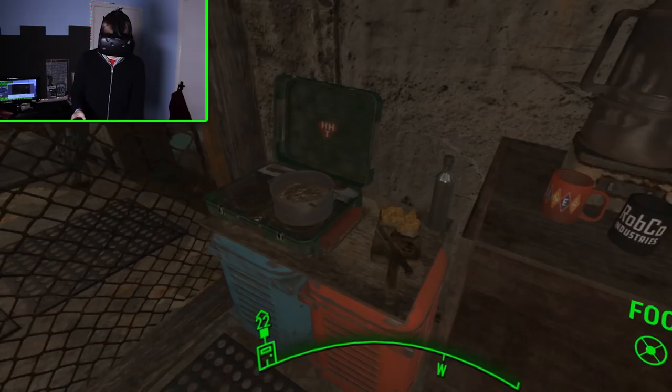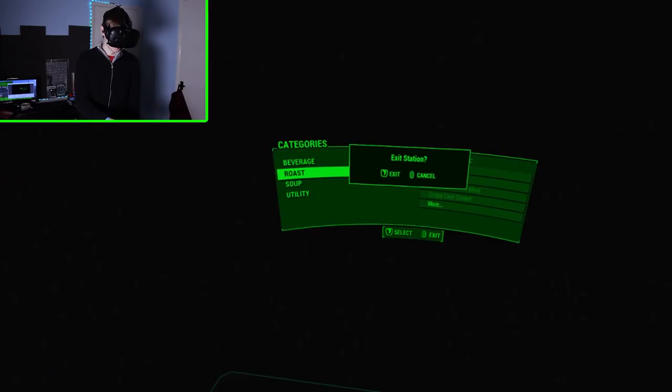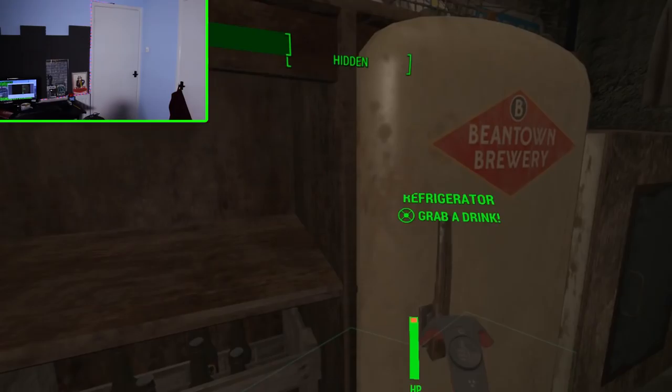Does this work? Yep, that's a working camping stove right there. I can make some purified water, sweet. Yep, fully works, we can make all of our food there, fantastic stuff. Lots of beer, that's exactly what we need to see. Refrigerator, grab a drink. There's no drinks in the refrigerator. Oh, you lied to me.